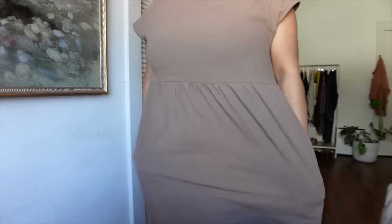New dress alert. What do we think? It's so comfy and cozy. Hold on. It's just like a loose linen with pockets. It's a work from home day today. I have my house slippers on, but I look so professional from the waist up.